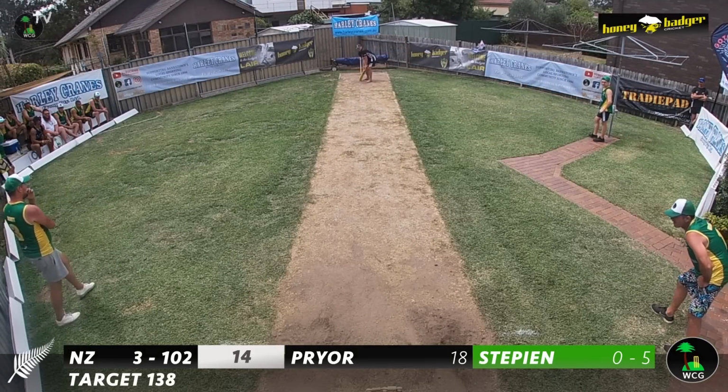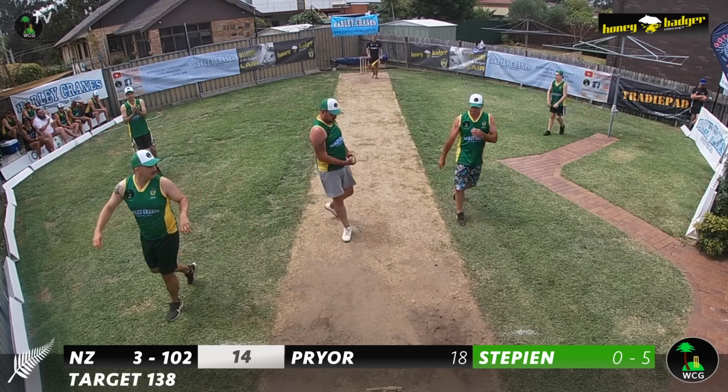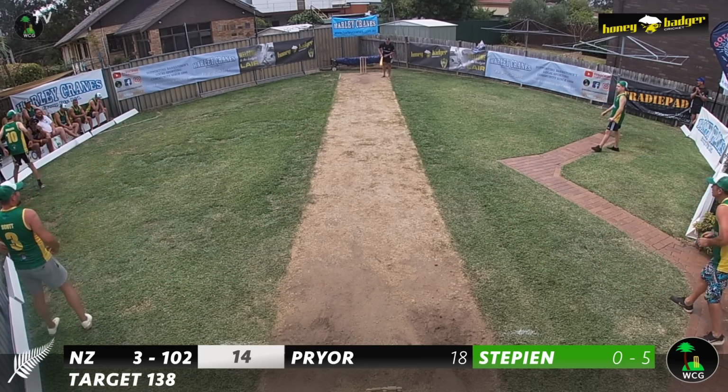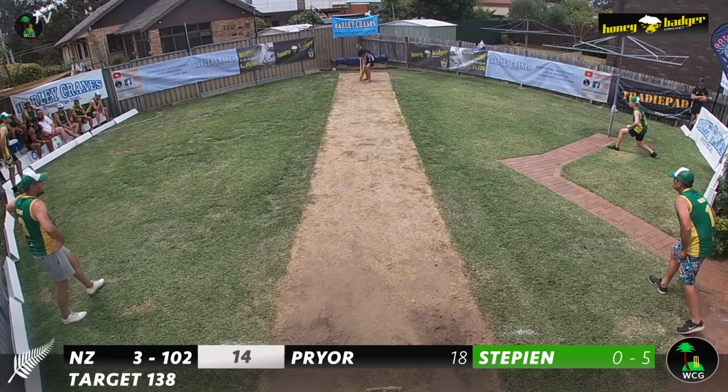Stepien to continue to Pryor around the wicket. In now, and it's a good length delivery, and Pryor is forward and defends. So 36 to get here for the Kiwis to take the lead in the series. Things looking increasingly desperate here for the Aussies.